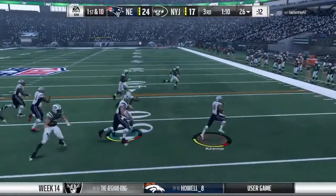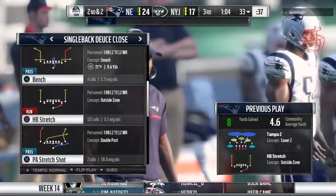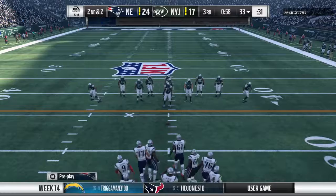Here's Muhammad. Room here to run. And able to stay on his feet past the 30 to about the 33-yard line. 8 yards on the pickup, and now they'll have some options on 2nd and short. So this brings up a 2nd and 2.